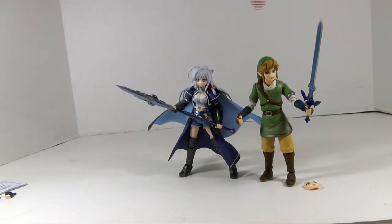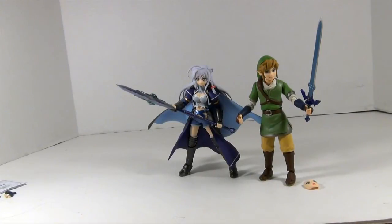But anyway, before I forget, everything I've done with Leo with the hands and face and the hair, you can do with Link. His hands and faces work the same way. So it's easy enough to switch those out. I know I forgot to actually change them out.